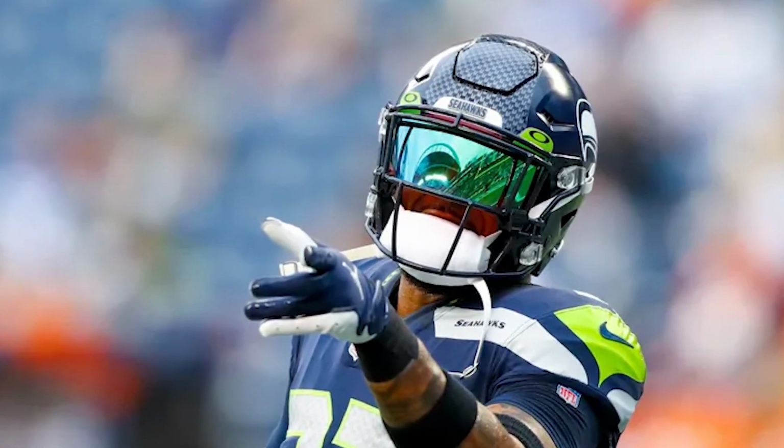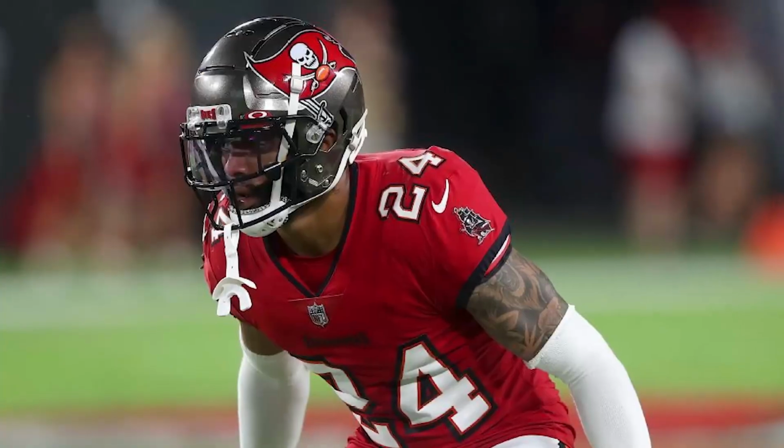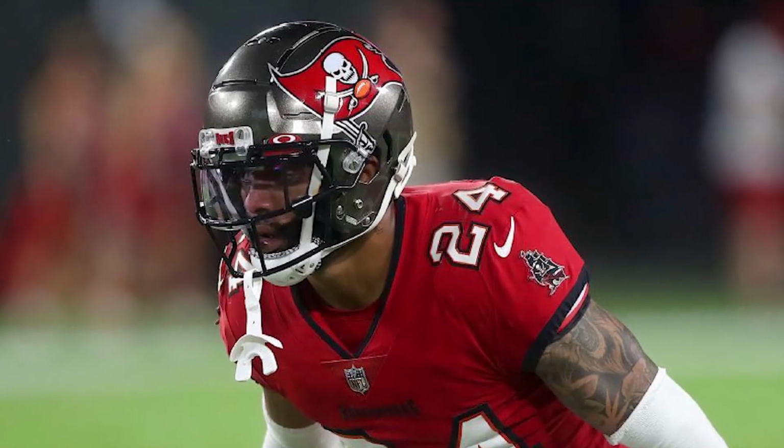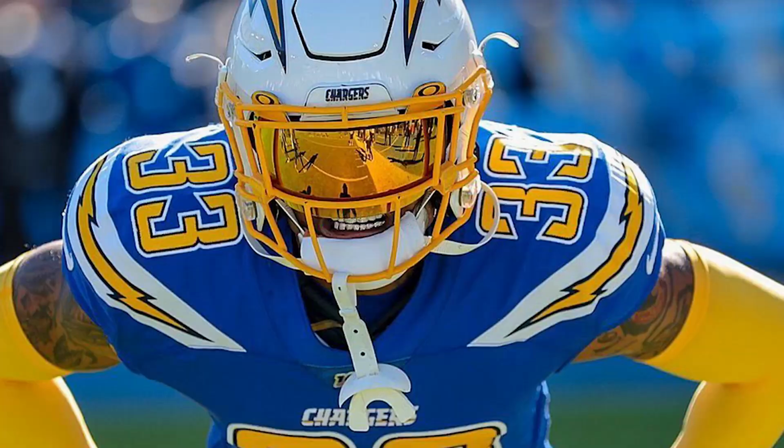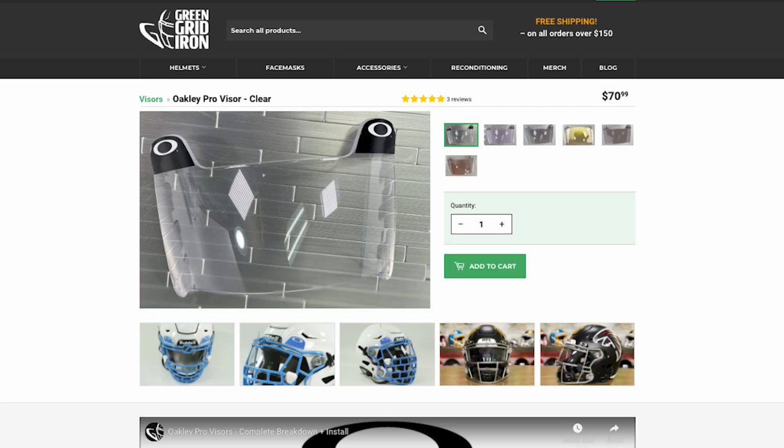Now, like I said, my other visor that I tend to recommend is the Oakley Pro Visor. These Oakley Pro Visors are the most common visors in the NFL because the NFL does have a contract with Oakley, making them the official optics provider of the NFL. These visors also fit the F7 and the SpeedFlex perfectly, and they come in a ton of really cool colorways. Derwin James, Jalen Ramsey, Trevon Diggs, your favorite DB probably wears an Oakley visor on game day. You guys can grab an Oakley visor from Green Gridiron for about $70. Some are $50, some are $90. 70 is kind of the average, so check them out.